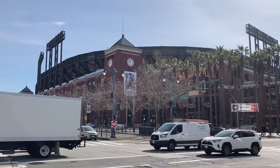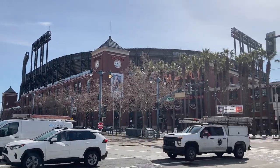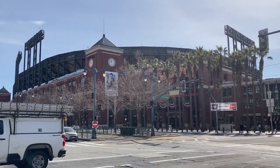Hey, what's up, guys? Welcome to Oracle Park in San Francisco. We're right here on 3rd Street, lining up for our tour of the stadium where the San Francisco Giants play. And this is one of those great ballparks.